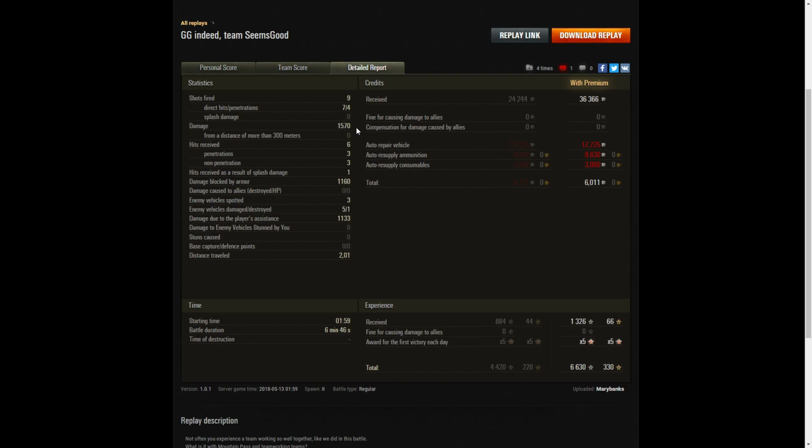She did damage of 1,570 hit points. She received 6 hits during that battle. 3 were penetrations, 3 were non-penetrations, and she also received a hit by way of splash damage. And of course that and the penetrations were the most dangerous, because that's what stripped her of her hit points. She blocked damage for 1,160. If she hadn't blocked those 3 rounds, she probably would have been out of the game. Well, definitely would have been out of the game. She spotted 3 enemy vehicles. She damaged 5 of the enemy and killed 1 of them, and she did damage assistance of 1,133 hit points, and that's why she's got the spotter badge.